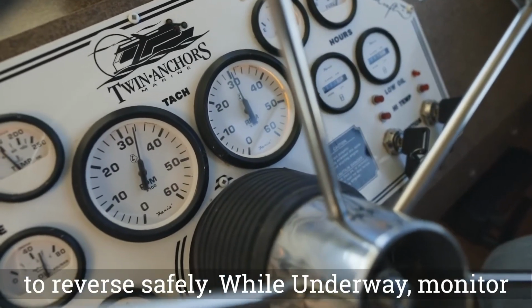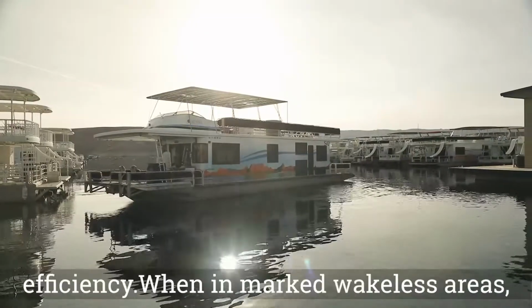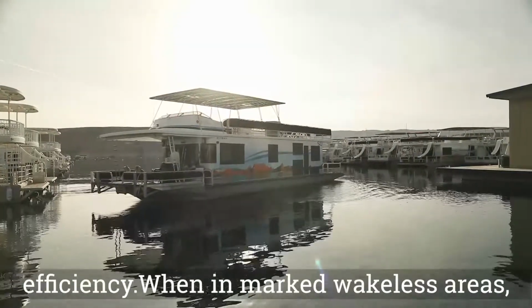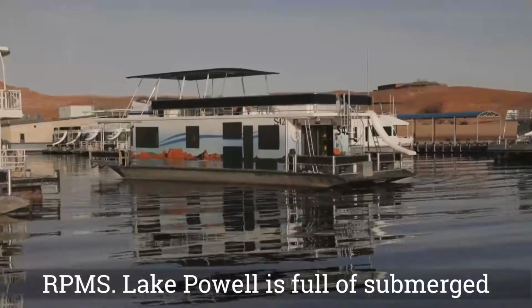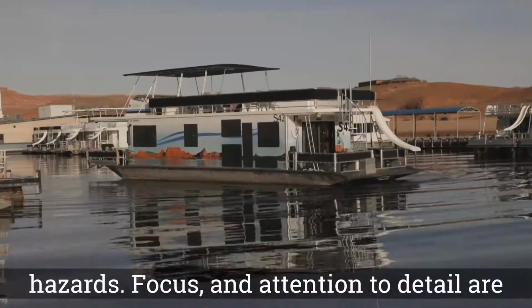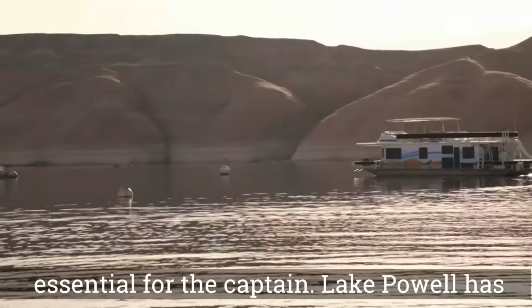While underway, monitor your gauges. 3,500 RPMs is optimal for fuel efficiency. When in marked wakeless areas, you should travel at no more than 1,000 RPMs. Lake Powell is full of submerged hazards. Focus and attention to detail are essential for the captain.